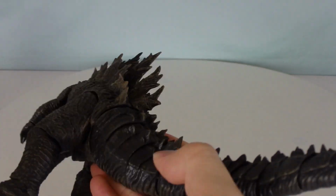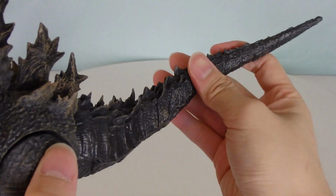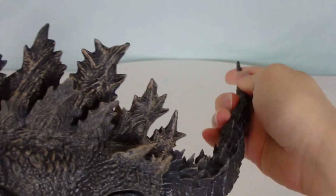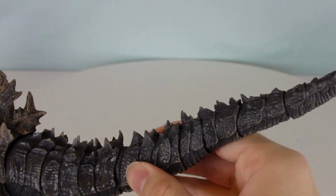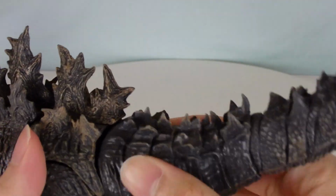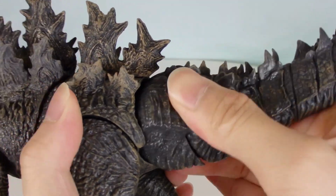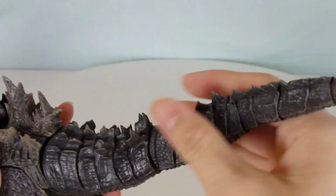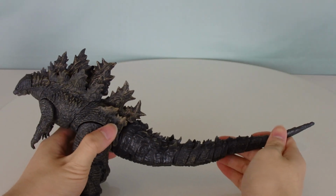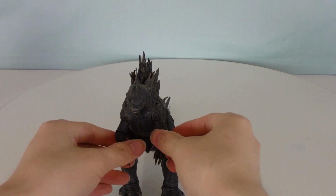Tail, again, I've always appreciated the different sculpting used for the tail to create the articulation because of the many ball sockets. So that's really unique, and I think that's nice. Unfortunately, this part is the most stiff part here, so this is going to be the problem. But I'm pretty sure some time warming it up will get the figure all used to it and actually flexible.